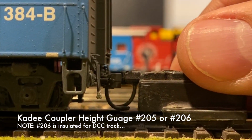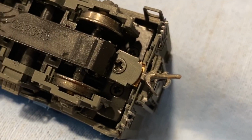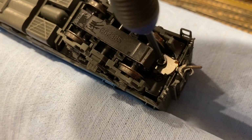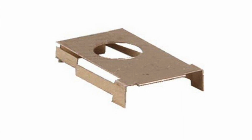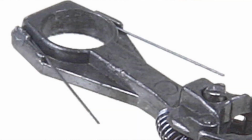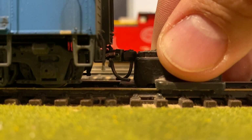This is a number 205, which is an all-metal. The 206 is just an insulated version. Either way, it keeps things on the same playing field and making sure that they're all the same height. We're just going to show you an example here. You pop the screw out, remove it. There is the copper flat plate spring, which we're going to eliminate by using the number 148, which has those 2 wires. That's called a whisker coupler. That helps center the coupler. As you can see here, we're going to test it against once we've got it put on.